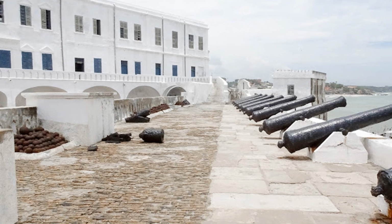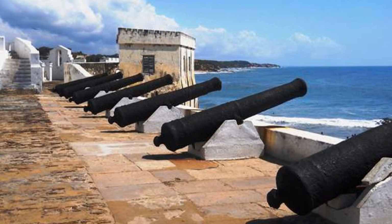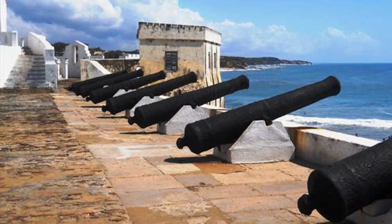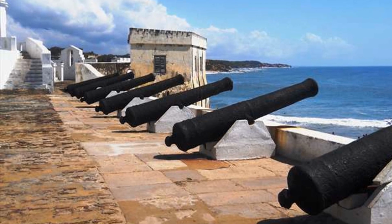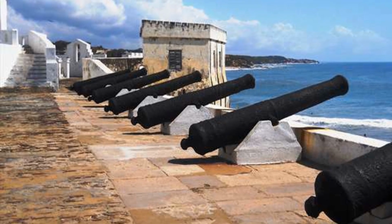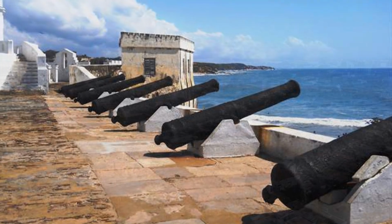The forts and castles of the Volta region played a crucial role in the transatlantic trade. They served as points of exchange where European goods were traded for gold, ivory, and tragically, enslaved Africans. The fort's dungeons, once used to store goods, became holding cells for captured Africans awaiting transportation across the Atlantic. Beyond their role in trade, the forts also served as vital military strongholds, protecting European interests from rival powers and local resistance. As we explore these fortifications, we gain a deeper understanding of the complex interplay between trade, defense, and power that shaped the history of the Gold Coast.